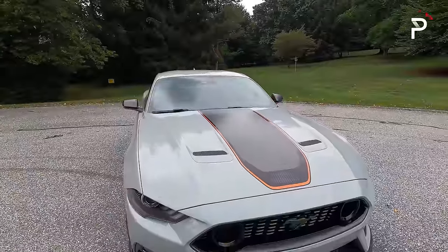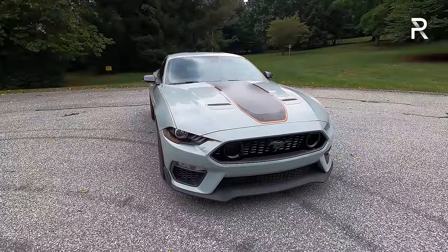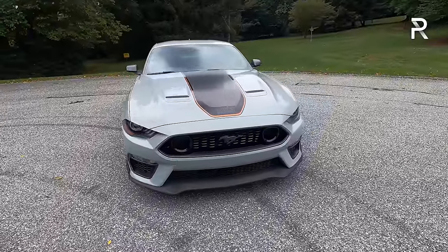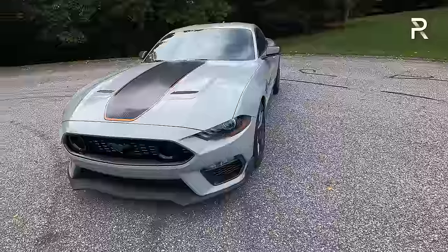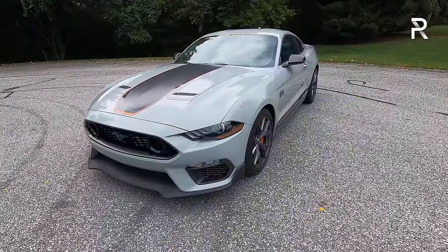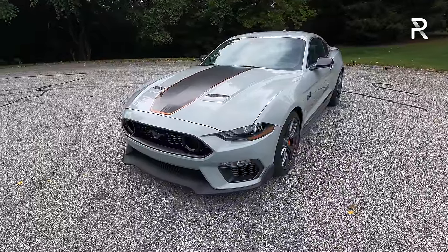So let's talk about the styling briefly with the all-new 2021 Ford Mustang Mach 1. Now, there are a lot of heritage design elements here to give this car a little bit more character than just your garden variety Mustang GT. I think this car looks a lot better versus the Bullitt. The Bullitt is designed to be more of an understated type of car. This one here really shouts.